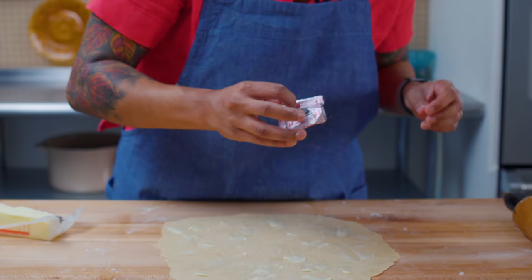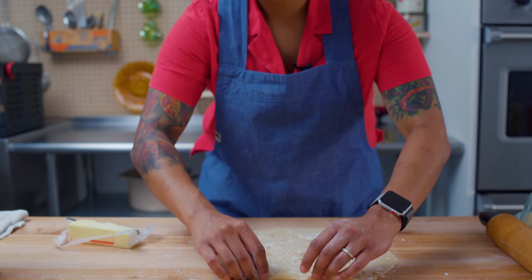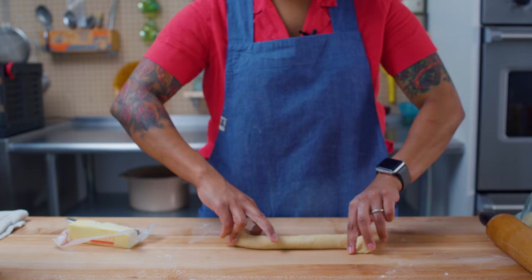Softened butter is great for this because it kind of stays put when you roll it up again. Sprinkle on a little bit of our beef seasoning and a little pinch of flour just to help keep those layers distinct. And now we're gonna coil it up. Bring in both sides like this and then smush. And we've created so many layers in that bread.